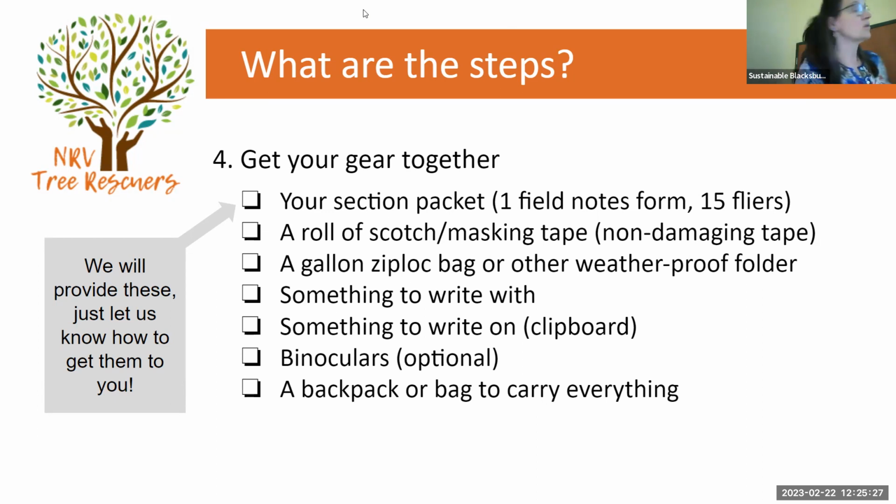So then step 4 is get your gear together. So the thing you will most need is your section packet, and Anne can send those around. But essentially, what this includes is a 1-pager that is just for note taking for you, a field notes page, as well as 15 flyers.